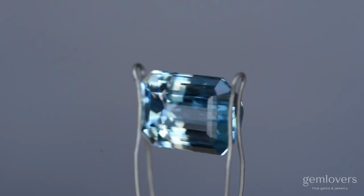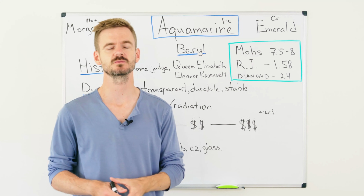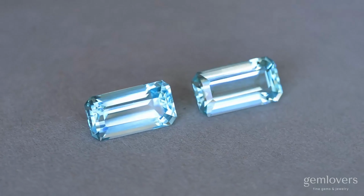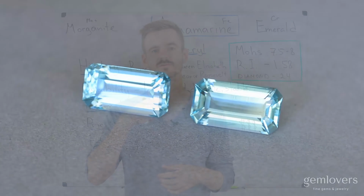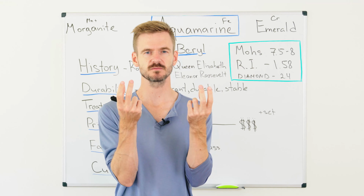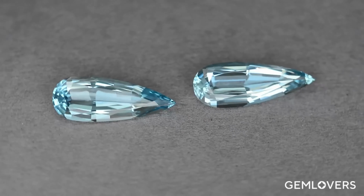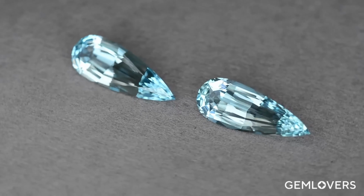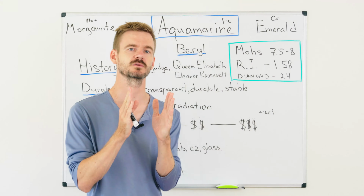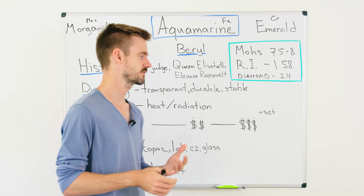The main thing, I would say, is the sets of the stones. Let's say you want to get the earrings with the aquamarine or the necklace, and you want your stones to match. So two matching stones would be more expensive than they are separately. Just because it's very hard to find the same tone of the aquamarine. They always would slightly vary.